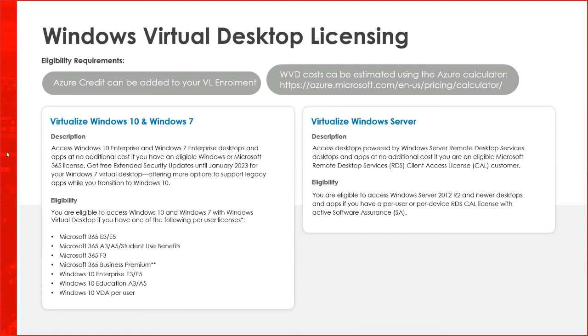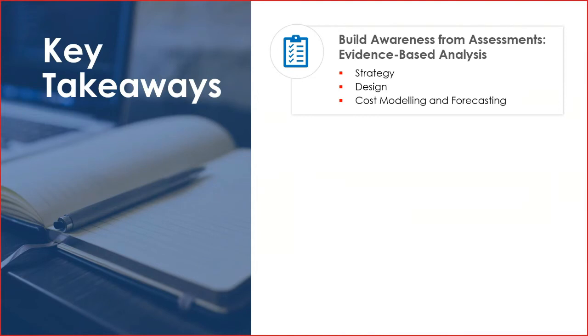Thanks, Cormac. So just to move it along, appreciate we have probably run over significantly. So what are the key takeaways? Initially, build awareness from assessments. This gives us evidence-based analysis. So like I say, we come in, we run the tools to get a detailed understanding of what your environment consists of, how it's constructed, what the caveats are, and so forth, to actually come up with a cloud strategy, a design for migration, and cost modeling and forecasting for a cloud presence.